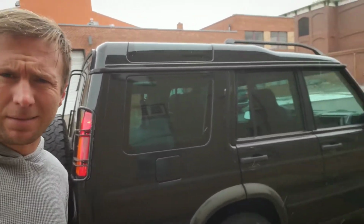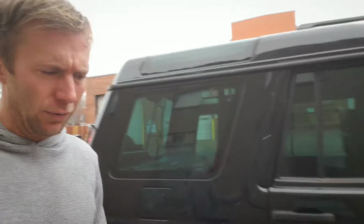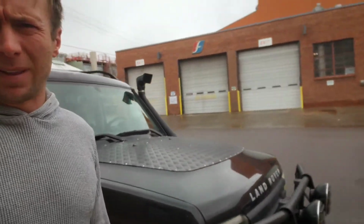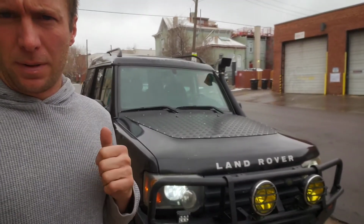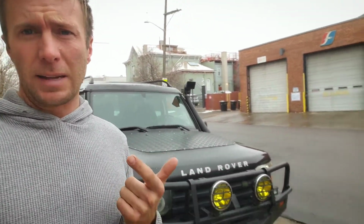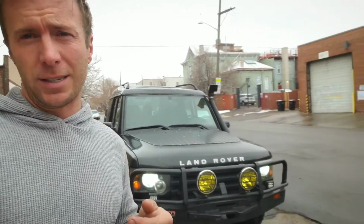This thing's been amazing. Yes, there are things that have broke on it, but truly in the few years that I've owned it, there's really nothing that I would complain about. So here's the factors about them. They're amazing to drive. Their off-road capability is bar none a class of their own. Like, this thing in stock form outperforms a majority of other four-wheel drive vehicles that have been modified. So that should say something for itself.